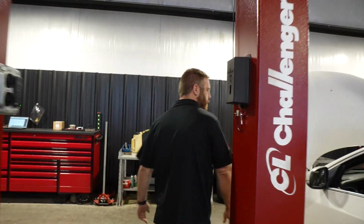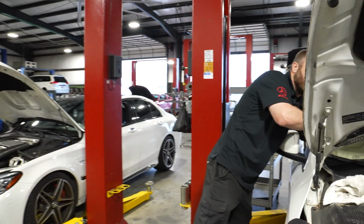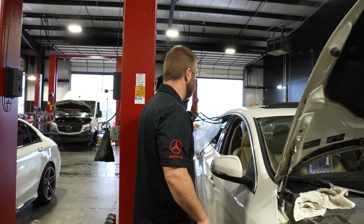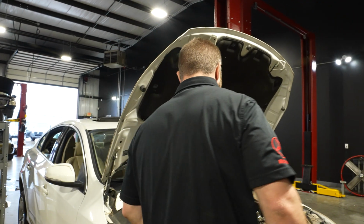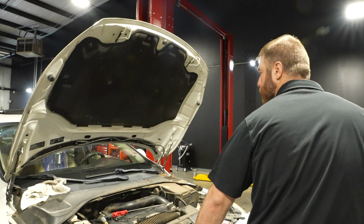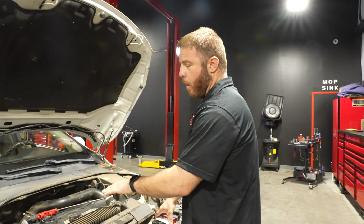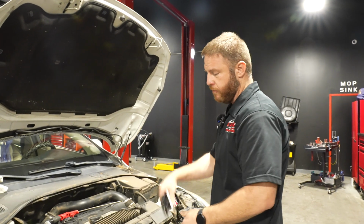This Volvo here, got a couple things going on with this. He's almost done with it. We're waiting on a part. The balancer's coming apart on it. It's a 14 S60. I believe it's a 2.5 liter. Let's see here, see what it says. Yep, 2.5 liter. So we're doing the timing belt, water pump, the pulleys, the drive belts.